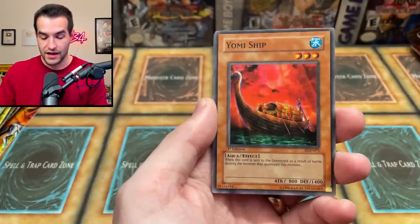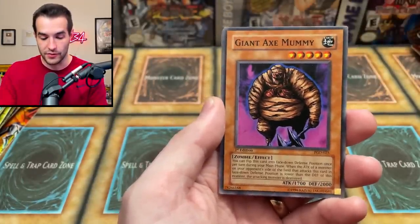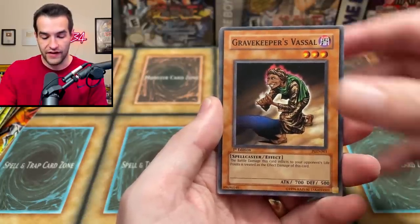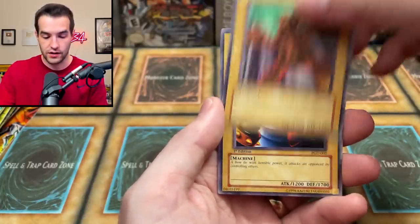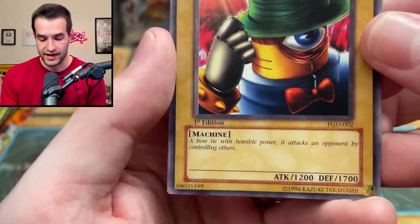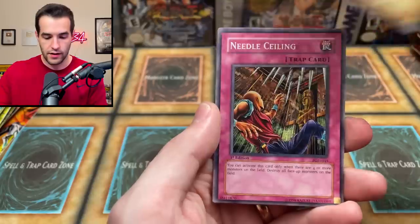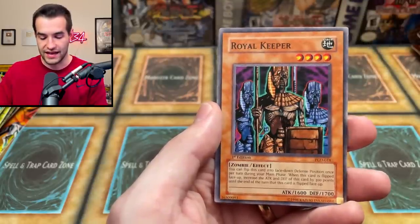Okay, Curse of Aging. Yomi Ship, there can't be a normal pack today. We've got the Giant Axe Mummy. You'll love to see that. Gravekeeper's Vassal, that was in Duel Links. The Inpachi Shape Snatch. Oh, there he is. A bow tie with horrible powers. It attacks an opponent by controlling others. Oh, yeah, it just hops on you. Controls you with a bow tie. We've got a Needle Ceiling. Very cool. I still haven't seen that ding yet.